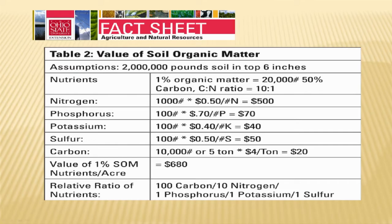And this is from Iowa State. They value $680 for a percent of organic matter. You can put your numbers in, but a percent of organic matter means a lot.